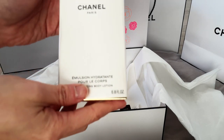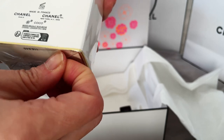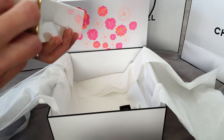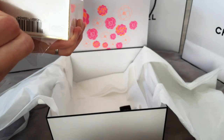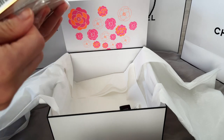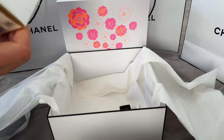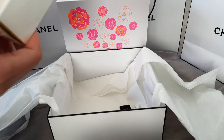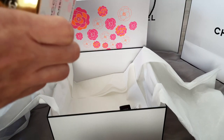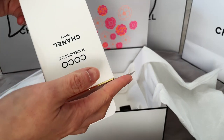So next I've got here a lotion. It looks like it's a body lotion with the Coco Mademoiselle fragrance. Again, I don't know how my skin will react to it. I will need to do a review for you guys after I've started using this. As I said, I do have sensitive skin, but I have tried heavily scented lotions from other brands on my body and I've had no issues. It seems to be only when I apply scented products on my face and my neck that I have issues.